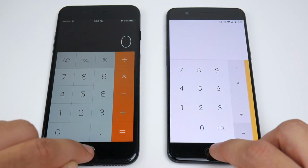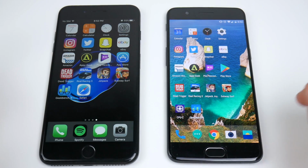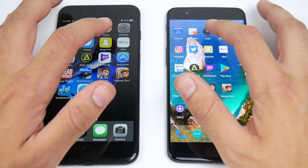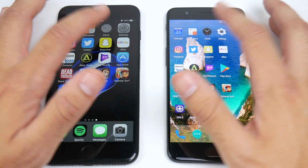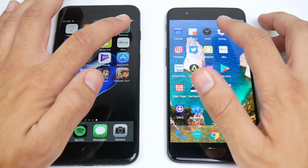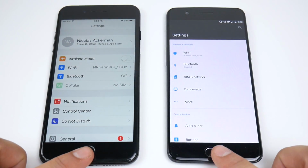You've seen the OnePlus 5 ahead. Going home, the OnePlus 5 is home every time first. And in developer options, I have the animation set to 1x across the board here for the OnePlus 5. Going in the clock, you can see OnePlus 5 again. Let's come home here. And let's go into settings. You can see OnePlus 5 again.